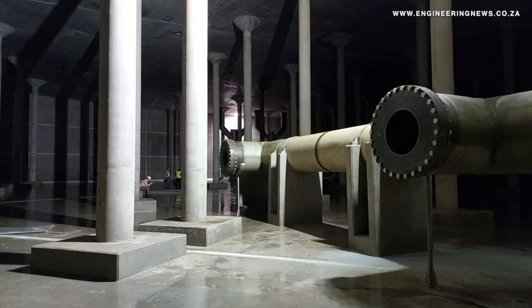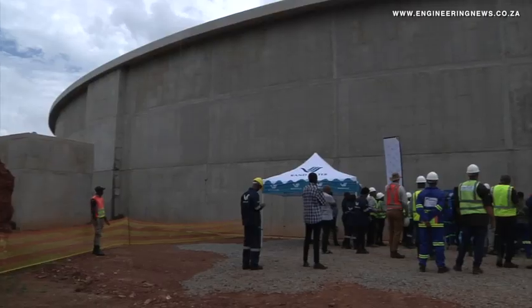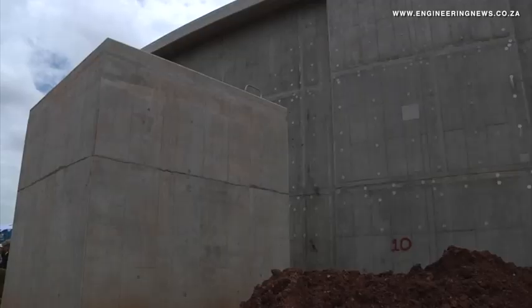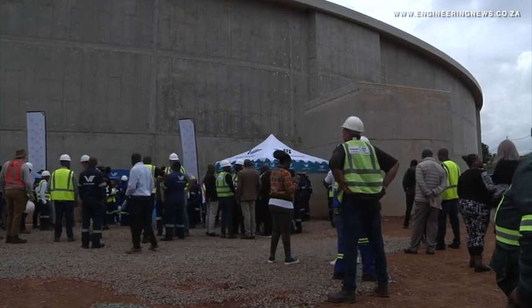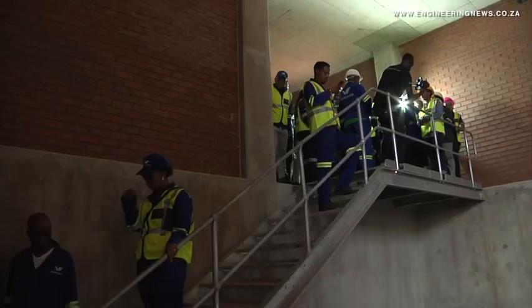So this additional 210 megalitre storage capacity will give us about 24-hour storage in times of need, when we don't have enough power or we have high peak demands. The new 210 reservoir is now enclosed. Across the street we have two, but the combined capacity of those two is 420. So in total in here, you'll have 630 megalitres storage capacity of water a day.